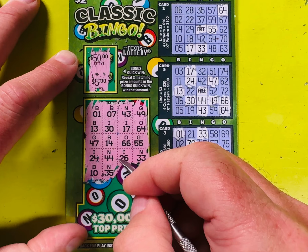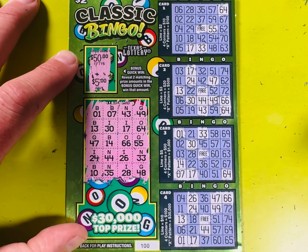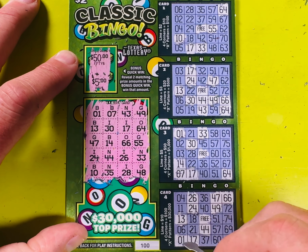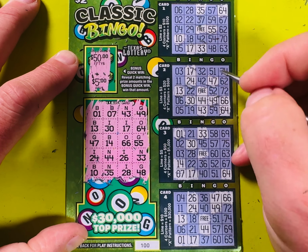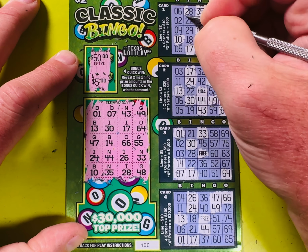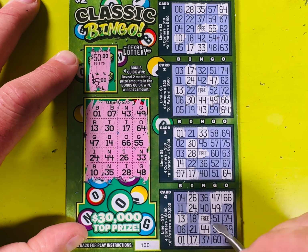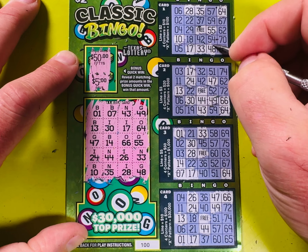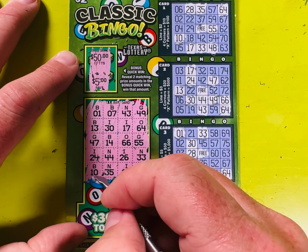B10, N35, I28, G48, B10. N35. I28. G48. Okay, next four.